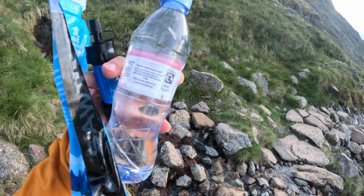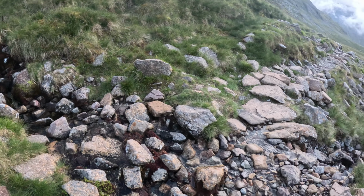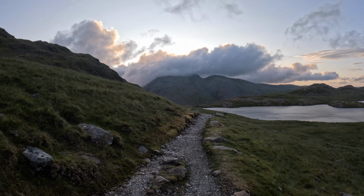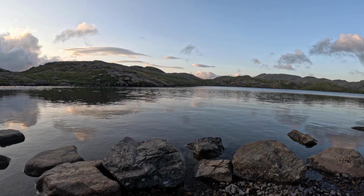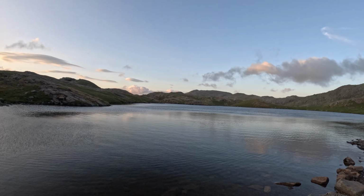And that is another bottle of water filled up with the water system. Nice. Look at that. What a place to spend an evening or a night. Absolutely stunning.